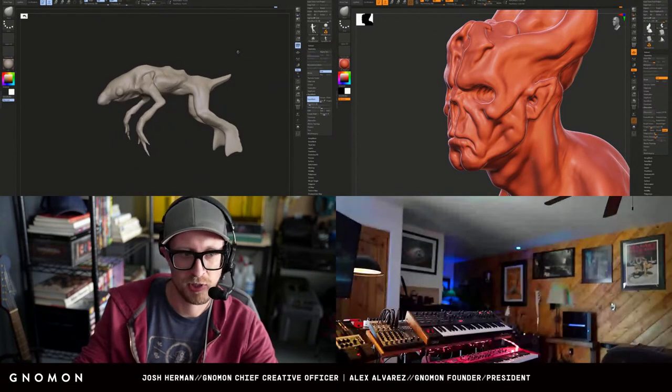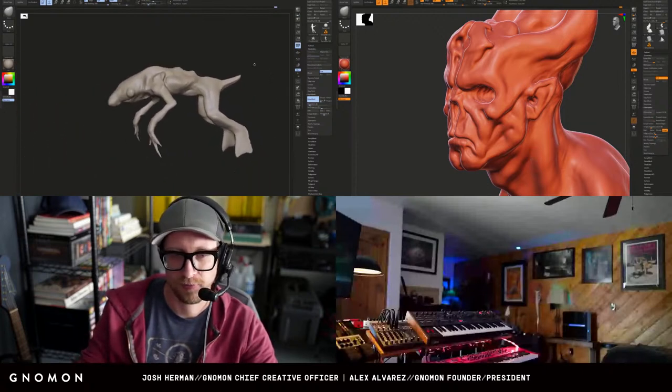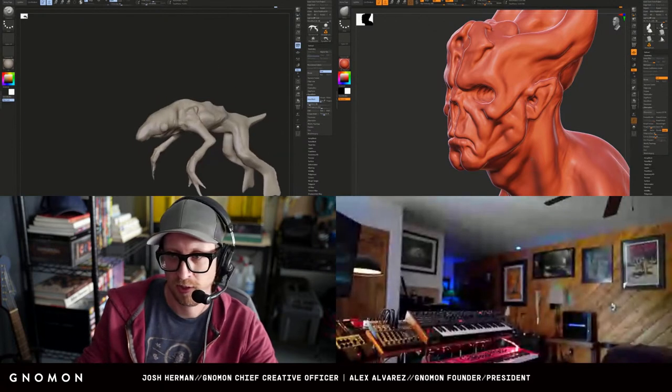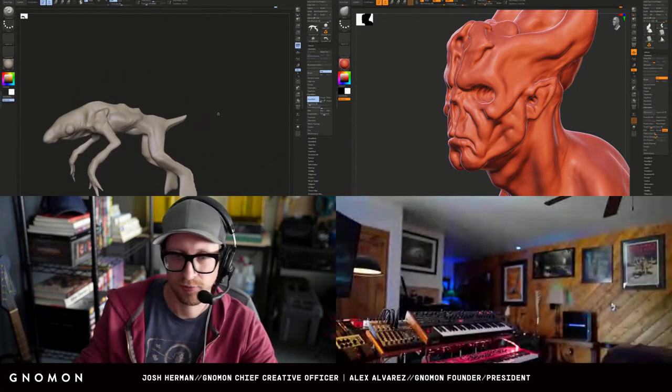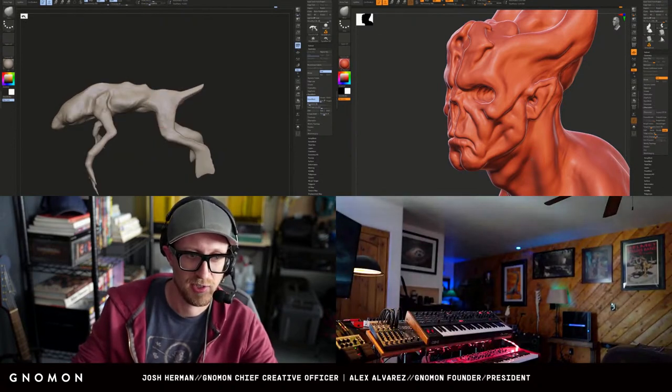Vulture toad. Gag never gets old. I love that one. The things you do to entertain yourself when you're sculpting, making characters.